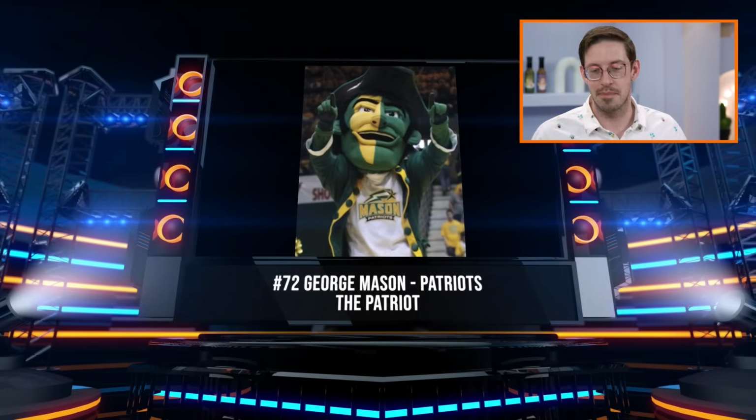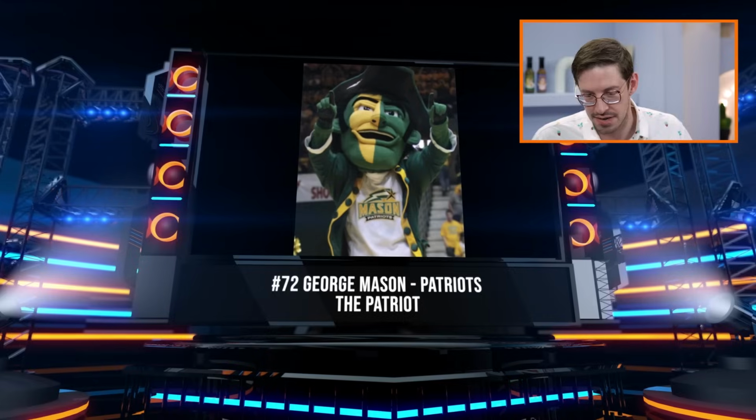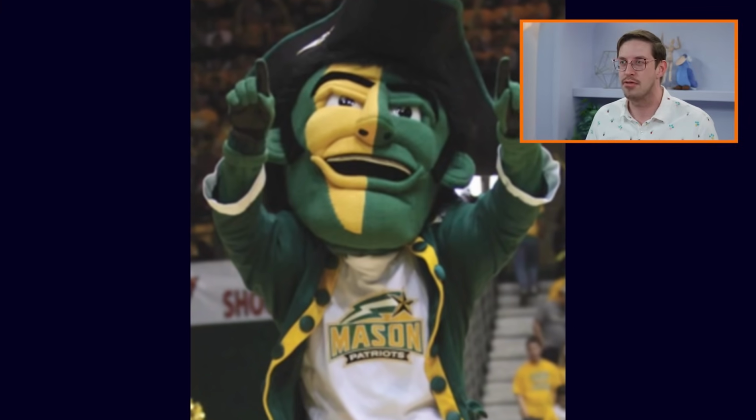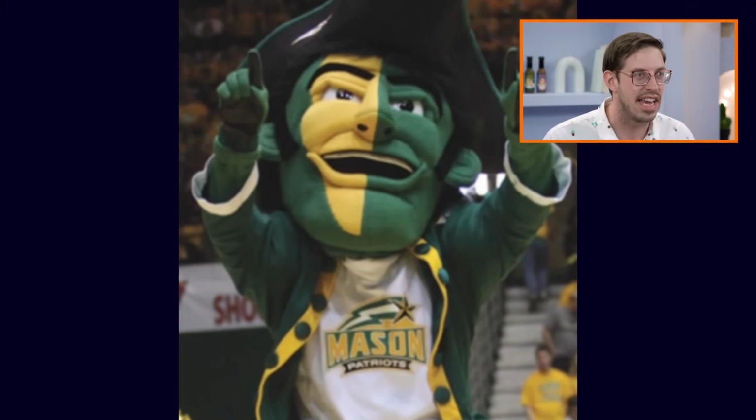George Mason, the Patriots. He's the Patriot from George Mason University. I don't know where the hell that is. So we don't actually know what he looks like because the mascot is such a big fan that he paints his face. And I kind of love that. He's leaned so hard in.